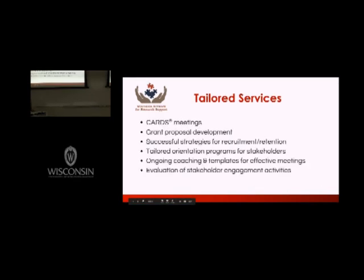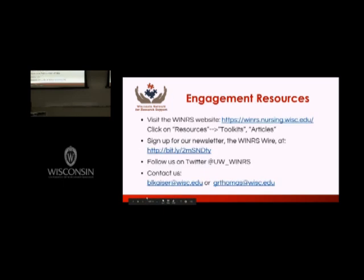And finally, I want to finish with just highlighting a few of our resources. Please visit our winners website. Oh, that's the tail. I've been behind on slides the whole time. I'm sorry. There we go. Please visit our winners website. There's a resources tab on the website, and you can find info there on our published papers and links to some stakeholder engagement toolkits that we've developed and that are free for download.